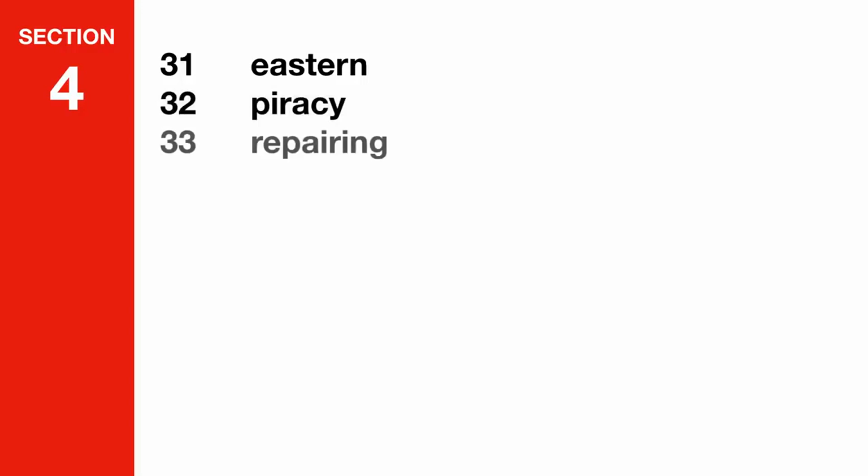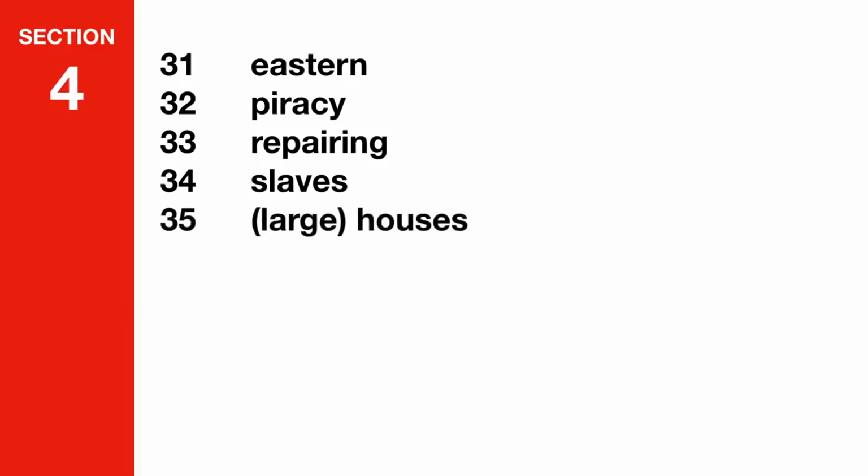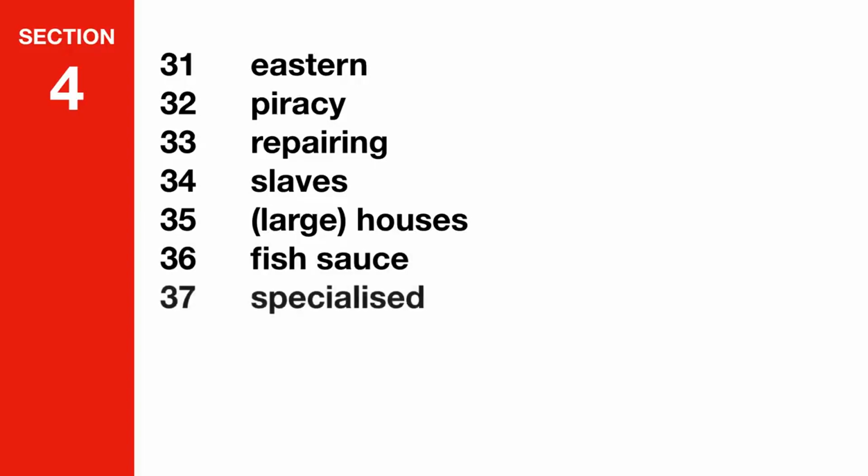And section 4, 31 is Eastern. 32, piracy. Number 33, repairing. Number 34, slaves. A great population of slaves. Number 35, large houses, or you can simply write houses. Fish sauce is number 36. Specialised is 37. You can also spell specialised Z-E-D on the end. That's the American English spelling.